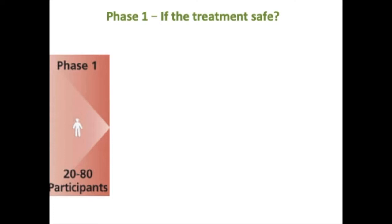Key points of the Phase 1 clinical trial are: 1. The first few people in the study often get a very low dose of the treatment and are watched very closely. If there are only minor side effects, the next few participants may get a higher dose. This process continues until doctors find a dose that's most likely to work while having an acceptable level of side effects.